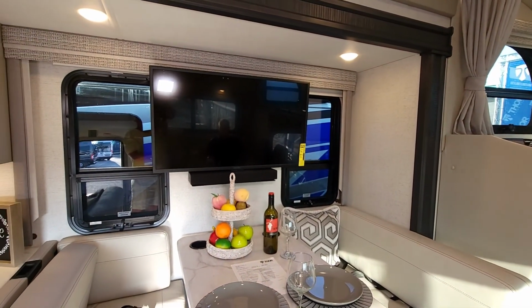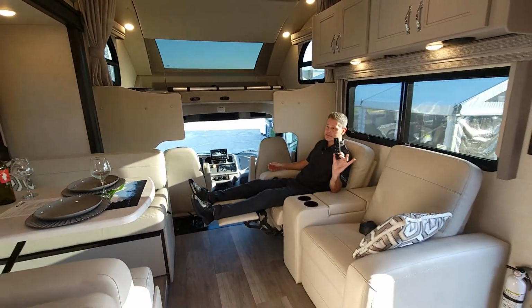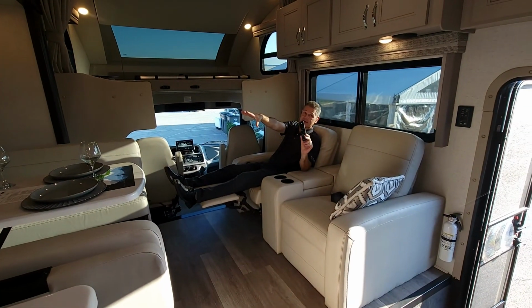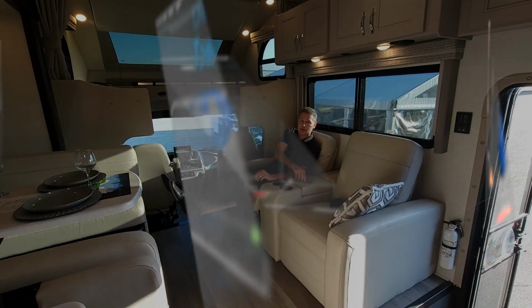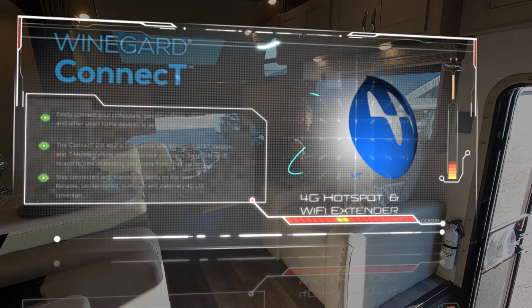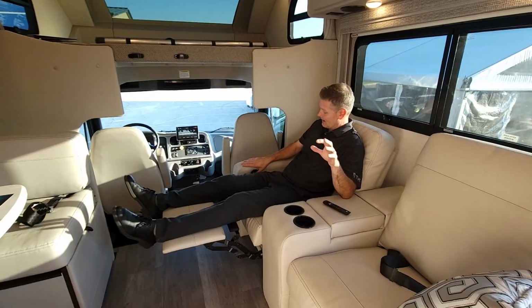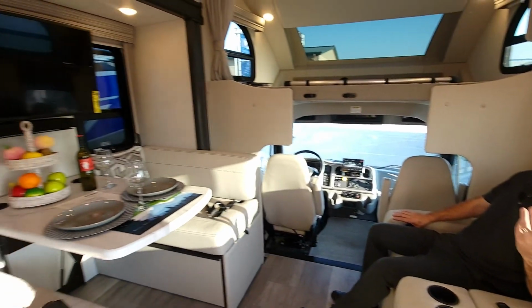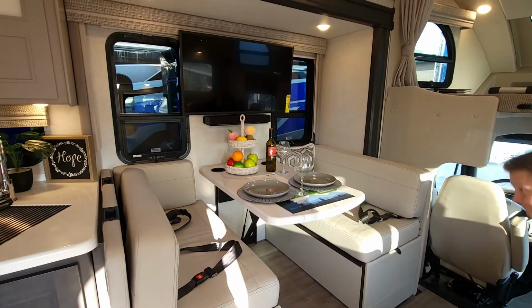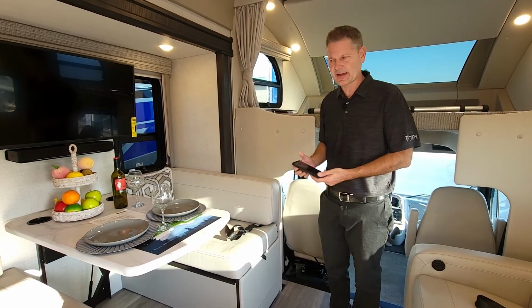and what's great about having a smart TV is on the remote, what do you want to watch? Netflix, Prime Video, Peacock, DirecTV. You just press a button, it pulls it up on the TV. And you also have the WineGuard Connect 2.0 4G hotspot and Wi-Fi extender. So that means no matter where you are, you can create your own 4G hotspot on the road, and you can connect your smart TVs, you can connect your laptops, whatever it is you need to connect. You can even use Rapid Camp Plus from your phone once you connect that. And we'll talk about that when we get back there.